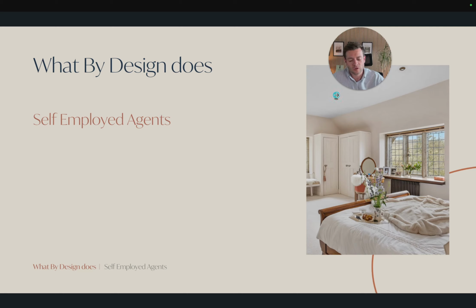So to talk about self-employed agents, firstly we often get confused as being like a brokerage when we aren't exactly that in the traditional sense that you would think. The way we operate is on a license basis, so you can grow your business within the network. And then if you wanted to, you can grow your team of self-employed agents underneath you as well. And genuinely, I've never seen a more lucrative way of making money in estate agency than running a premium estate agency business and then doing so with your team of self-employed agents working alongside you.